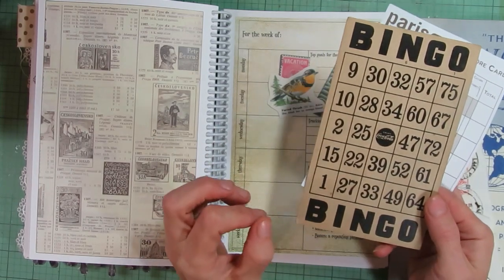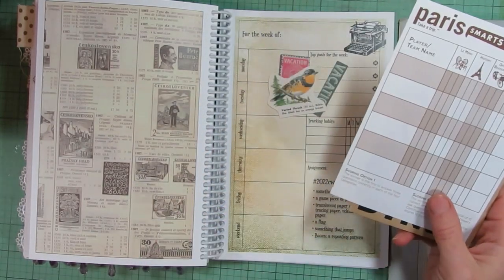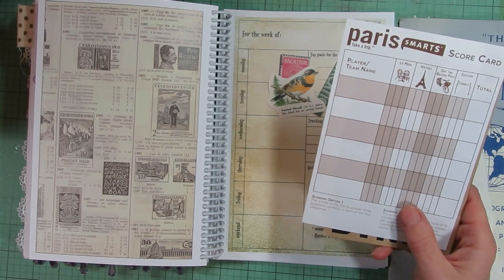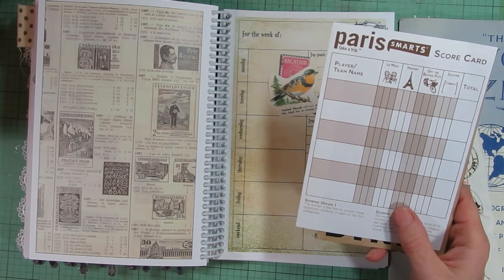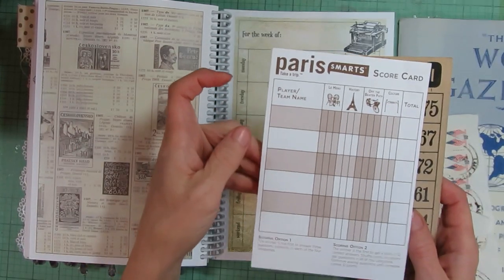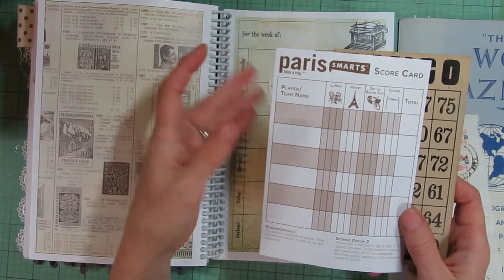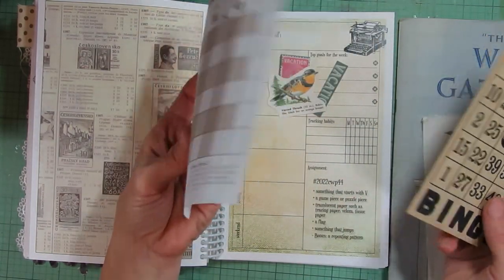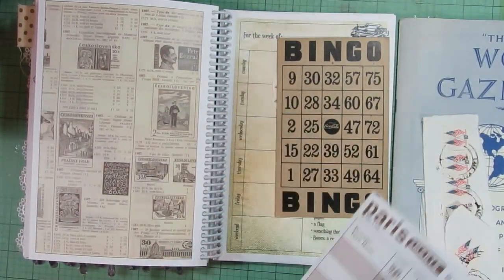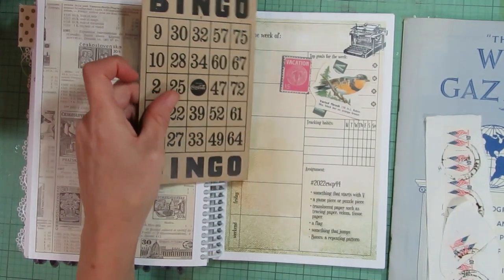I love this bingo card. I found them at the thrift store several years ago. It's actually a Coca-Cola one. They're vintage. And then I also, several years ago, purchased a pack. Our local scrapbooking store has a rummage sale, and I bought a whole grab bag full of Paris themed things. And this game card or score card is called Paris Smart Scorecard, so it must have been some sort of game about Paris. That's kind of another game piece or puzzle piece. I'll probably lean towards using the bingo card because I love these bingo cards. I know I've already used one in this book earlier, but I just love them, so I'll probably use another one in here.